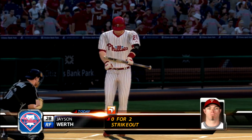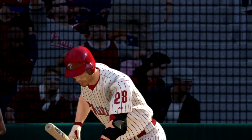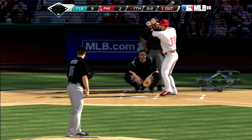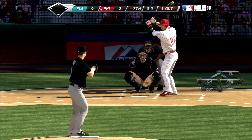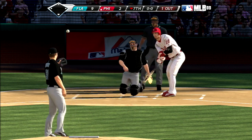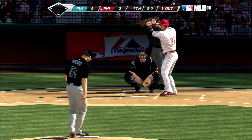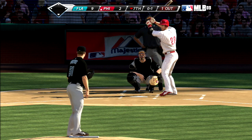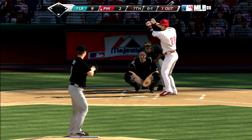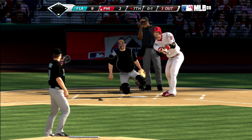Jason Werth will dig in. 0 for 2 with a strikeout in this one. Watches a fastball right there for strike 1. And these guys are not going to be too excited to read the Philadelphia papers tomorrow morning. And this misses the outside corner, so it's knotted up at 1-1.